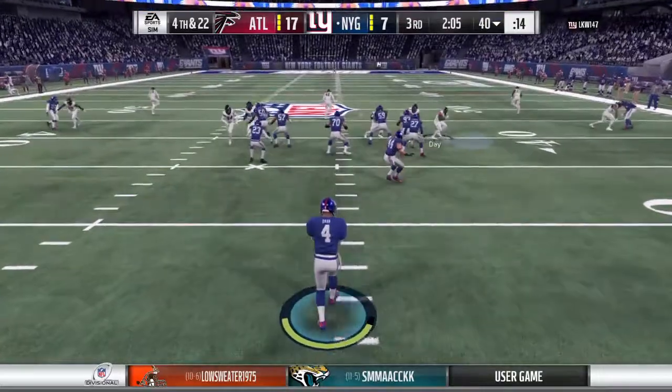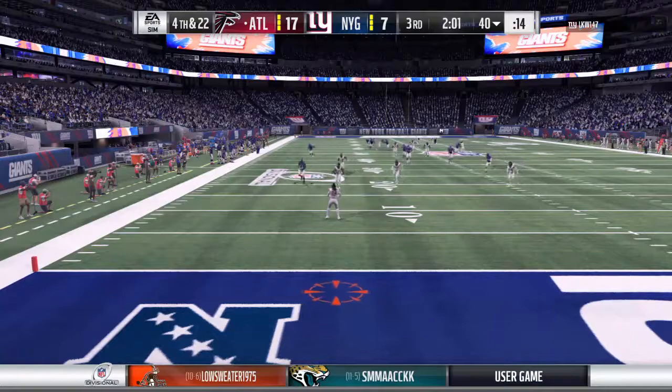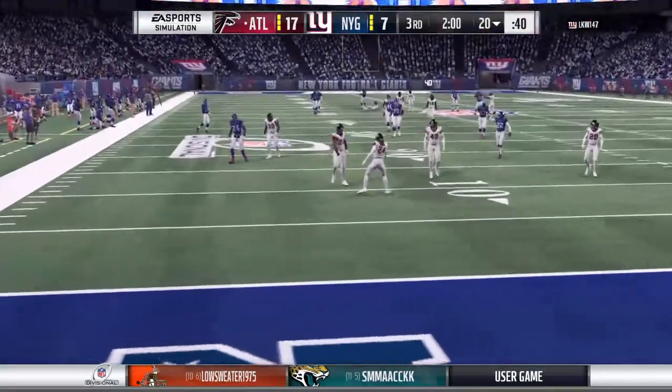Maybe you go to max protection. The biggest one is maybe you bring your running back in to try and keep you clean. But in that case, that didn't happen. Zero accountability, and a sack resulted.